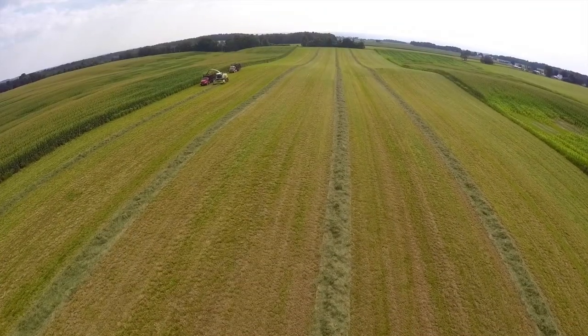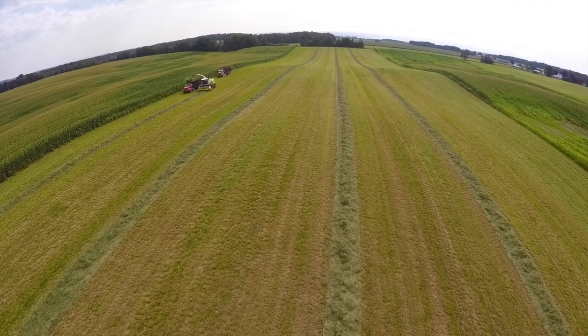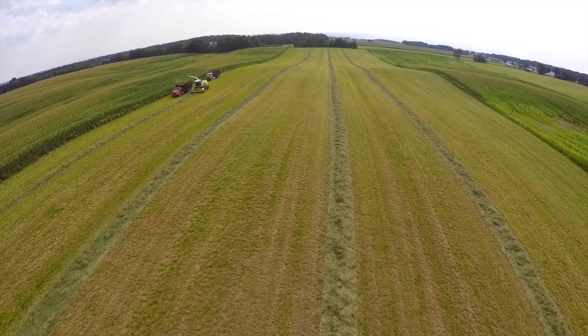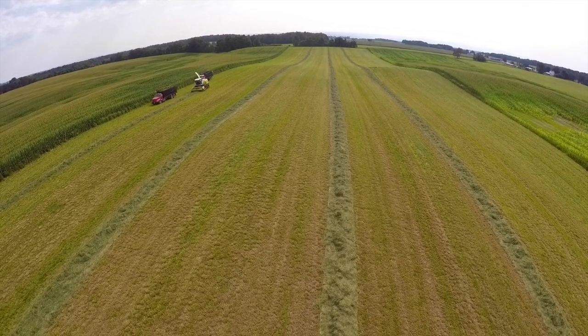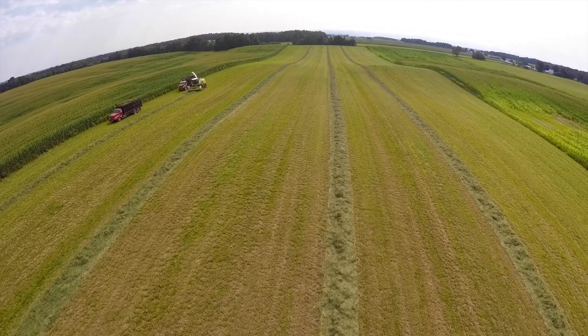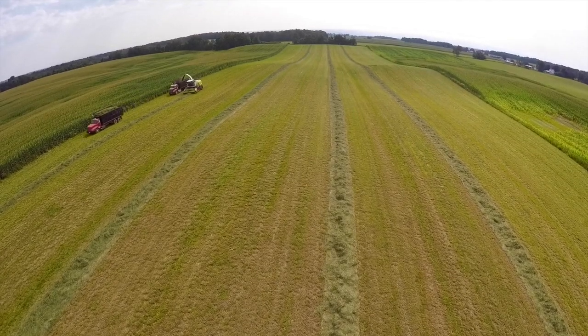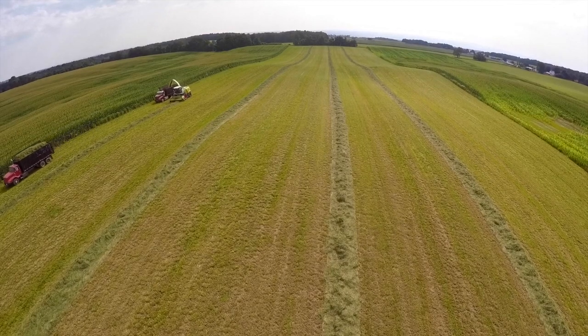So as you can see here, this field has windrows very far apart, and like I said, they mow this down and let it sit maybe for a day or so and dry a little bit. Then they'll come in with what they call a windrow merger, and they will merge several windrows of hay together and give this chopper, this forage harvester, a nice big windrow of hay to eat and keep it full for a better length of cut.